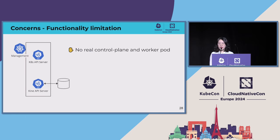Most obvious issue is that this Kine API server itself doesn't come with a kubelet. It does not have a control plane and no worker pod. Does that limit the potential functionalities you can use against it? But think about the use case here. We're using it just for managing resources only. So it itself is not intended to operate a real cluster anyway.